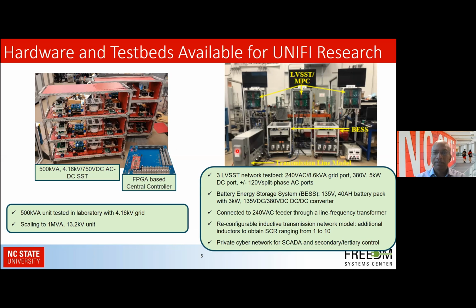And on the right-hand side, you can see some of our power electronics for a network system. So here we have 3 low voltage SSTs, single phase systems, connected to the 240 single phase grid. Here we have the battery storage units, and this is reconfigurable to include the transmission line network model, which can be reconfigured to provide various short circuit ratios with which we can test controllers. And then it also has a private cyber network for SCADA and secondary and tertiary control.